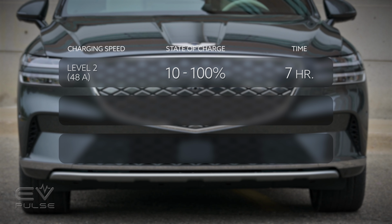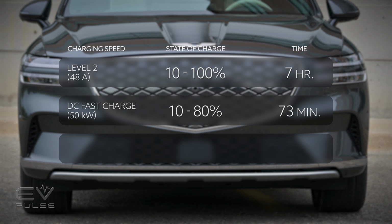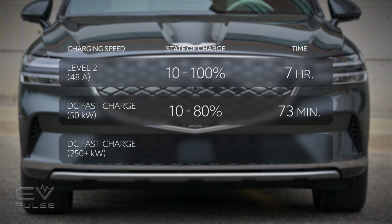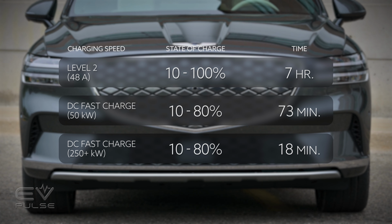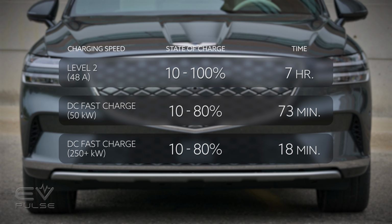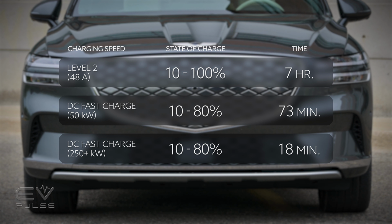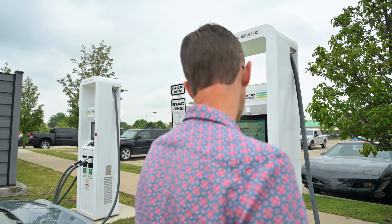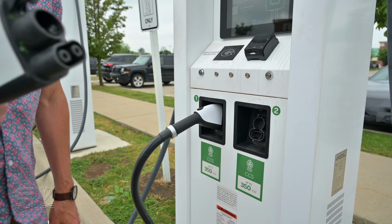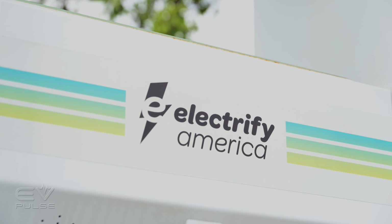As for charging performance, at 50 kilowatts, this SUV can go from 10 to 80% in 73 minutes. But if you hook to a charger that puts out more than 250 kilowatts, the electrified GV70 can do the same deed in as little as 18 minutes, just like the E-GMP cars. That is, the EV6, Ioniq 5, and GV60. And hey, if you've only got 236 miles of range, you'd better charge quickly, and this Genesis certainly does. Making long-distance drives just a little easier, customers also get free 30-minute charging sessions for 3 years from Electrify America.